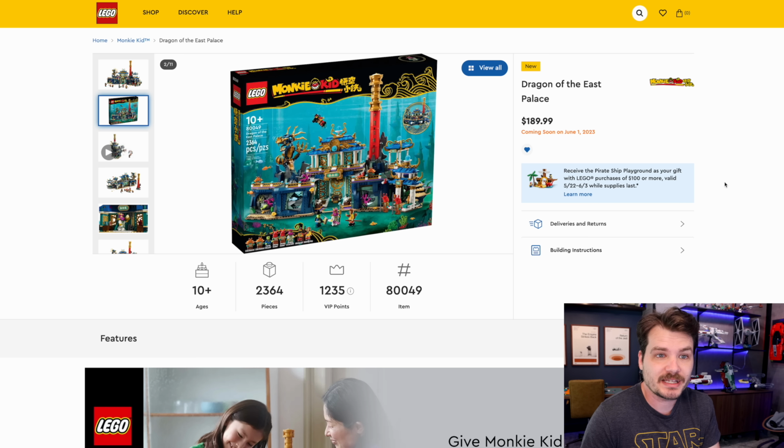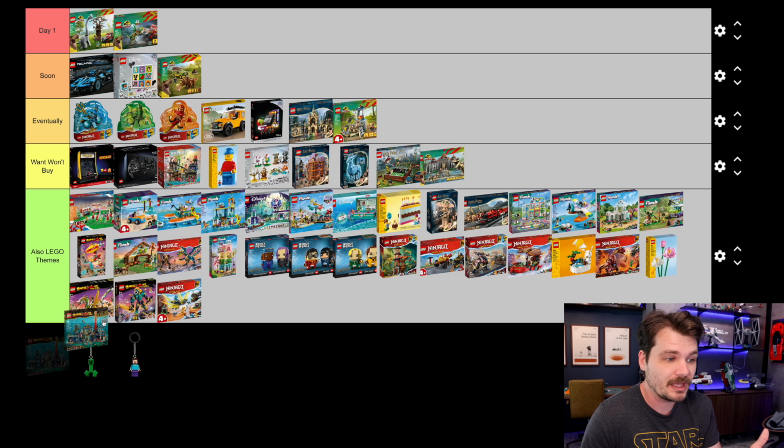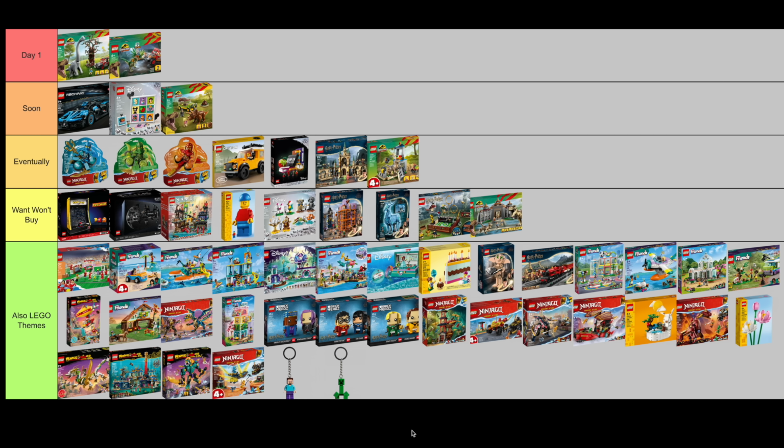These are some beautiful sets, but for the prices and the sizes and the space that we don't have, I can't justify those, but I'm excited for people who are excited about Monkie Kid. And then keychains that I don't care about that I might get for my kids, because who cares, they're like $6 each. Here's the completed list of all the LEGO releases coming out in June 2023 based on what I'm planning to buy.